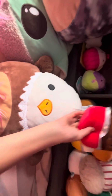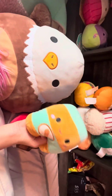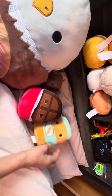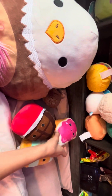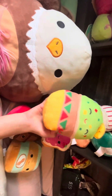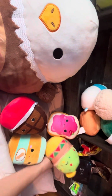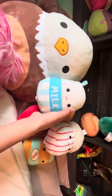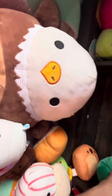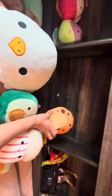And then I have this chocolate one that is super cute. This is one of my favorites of the food. This is my favorite one, the peanut butter and jelly sandwich. It's really cute, too. This one, I forgot what it's called, but it's super cute. I have popcorn. I have milk. That is super cute. I have this avocado that is really cute. And last but not least, this cookie.